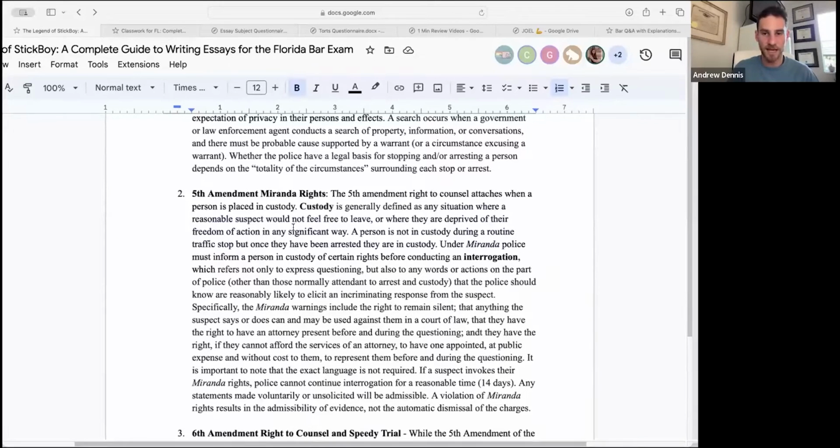Custody is generally defined as any situation where a reasonable suspect would not feel free to leave or where they're deprived of their freedom of action in any significant way. A person is not in custody during a routine traffic stop, but once they have been arrested, they are in custody. Right, Daniela and Barbara and Monique?